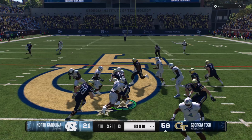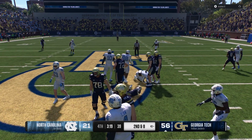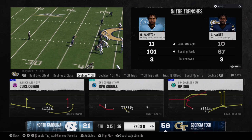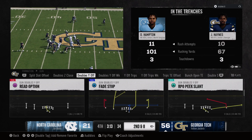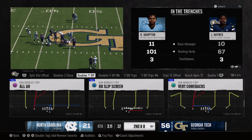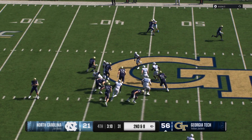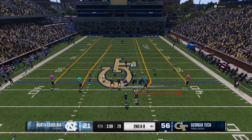Smart move to keep it on the ground. That's a really good job by the defense, wrapping them up, getting them on the ground. Take away that run game. Make them one-dimensional, put them in passing situations. Really good job by the defense. After picking up a couple, it's 2nd and 8.